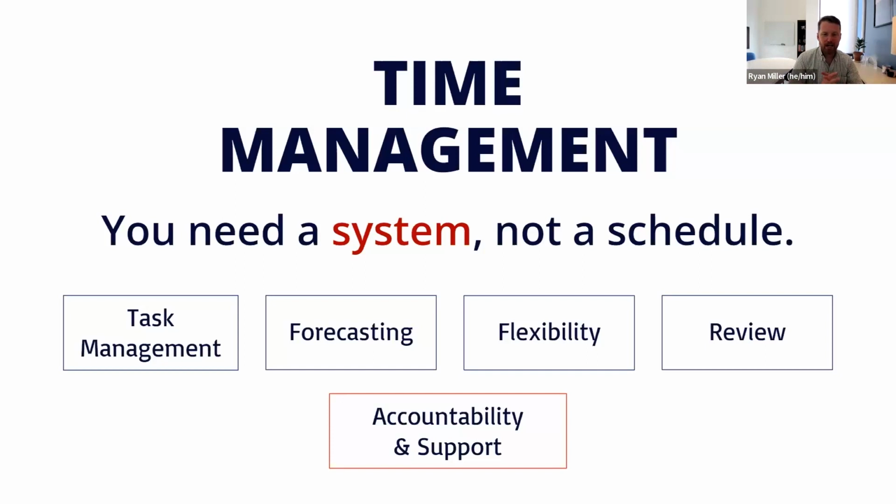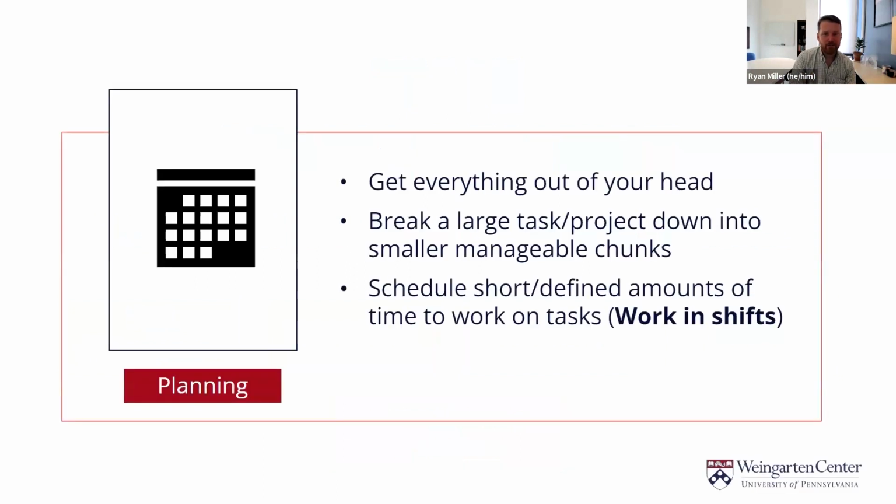And then I really wanted to highlight here accountability and support. So part of your system should be at some point relying on other people for external accountability and support, because if we just try to do it completely on our own, often we're not as effective. So the first step I always ask students to do is get everything out of your head. So this is the task management part.